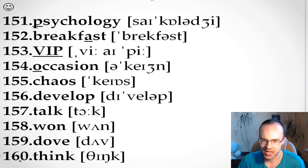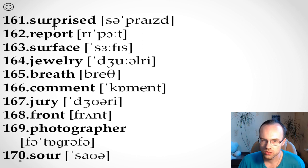So it isn't "chaos" like house or cows, it's chaos. It isn't "develop", it's develop. E. Develop. We talked about it, like develop, development. It isn't "talk" with an L, it's talk, a long sound without L. It isn't "one", it's one. It isn't "dove", it's dove. Think. Okay, so you see, psychology, breakfast, VIP, occasion, chaos, develop, talk, one, dove, think. So it isn't "surprised".